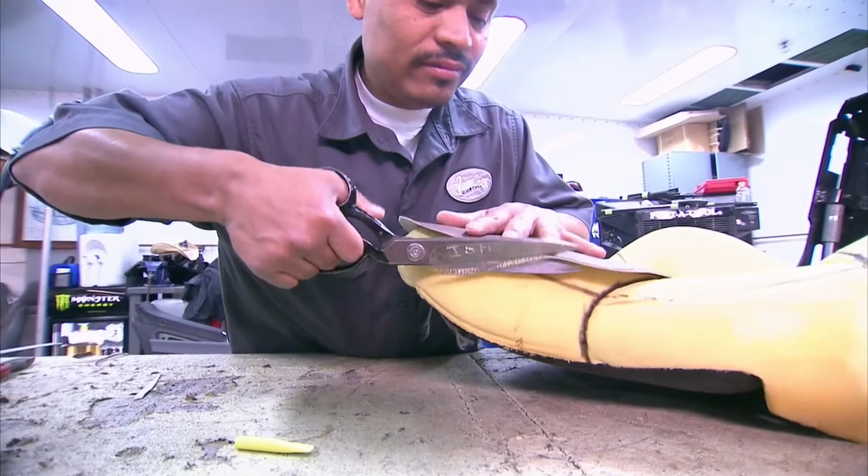Now that I got my templates, I'm going to cut the real leather. So let's get it done.